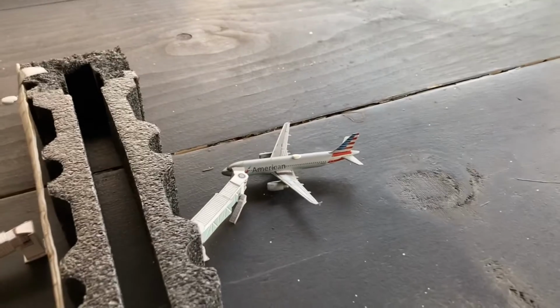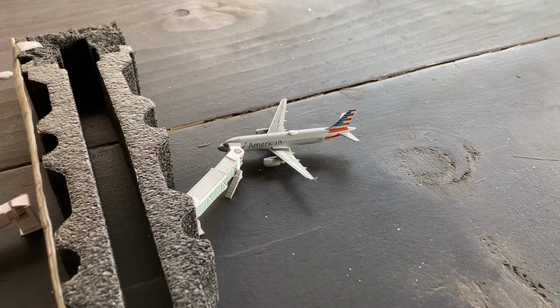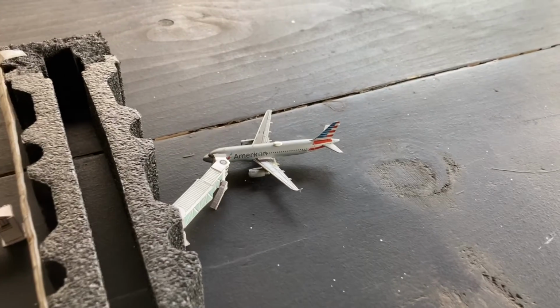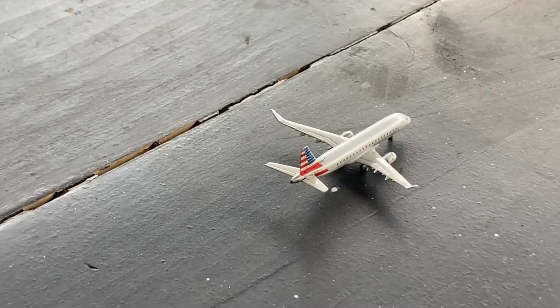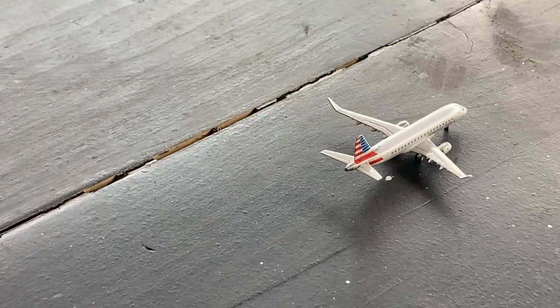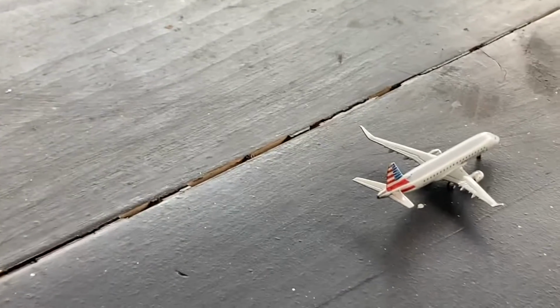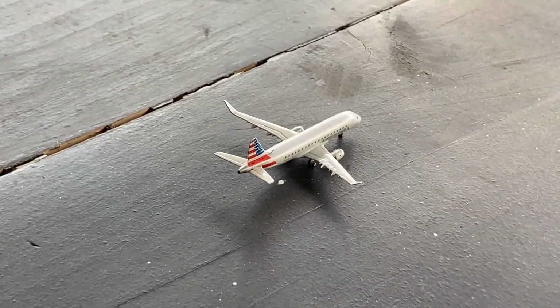The next one here, we have this American A320, and he just came in from Charlotte Douglas. He's going to be heading right back up there in a few hours. Then at the hard stands, we have this American Eagle E175, and he just came in from New York LaGuardia, and he's heading out to Boston, a very short flight.